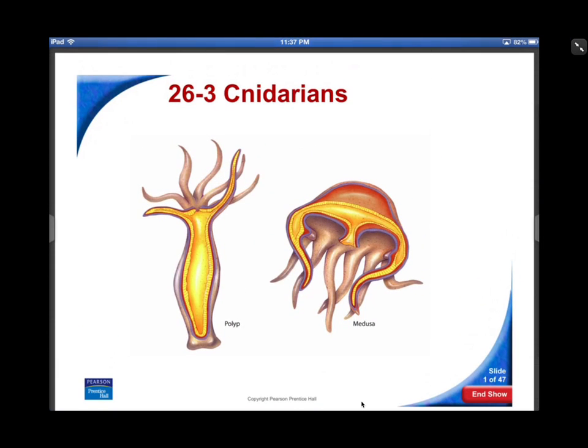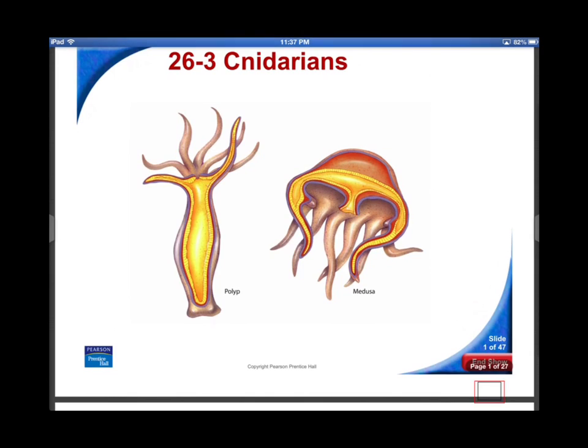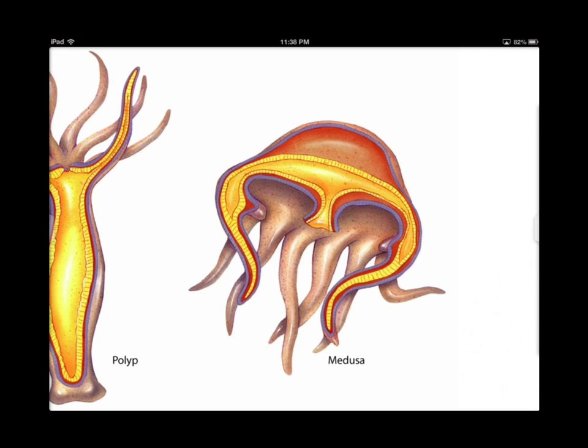Okay, so the Cnidarians. So there's our polyp and our Medusa phase. If you're not familiar with Greek mythology, that looks like the Gorgon Medusa. She was basically a Greek figure who was turned into a hideous creature that could turn you to stone by just gazing at you, and her hair was composed of snakes. So this shape was named more or less after that Greek mythological character.